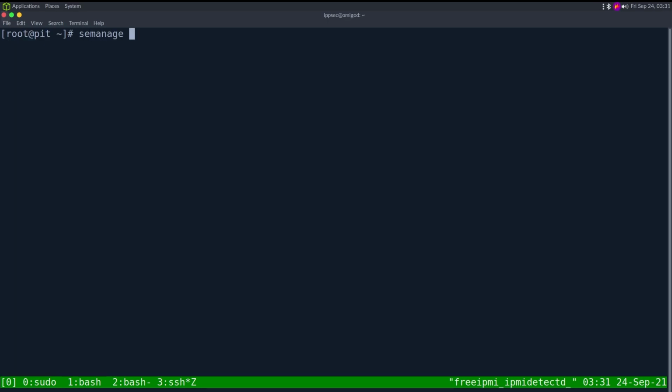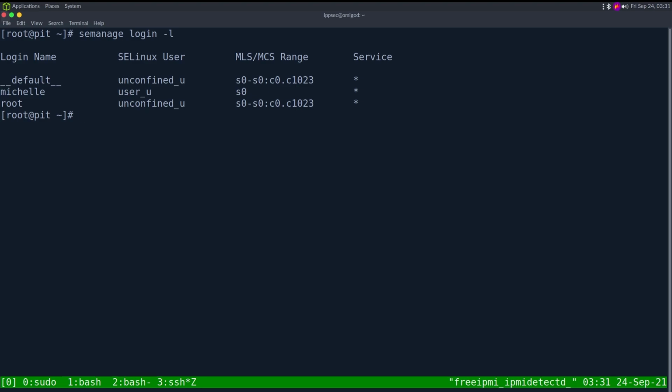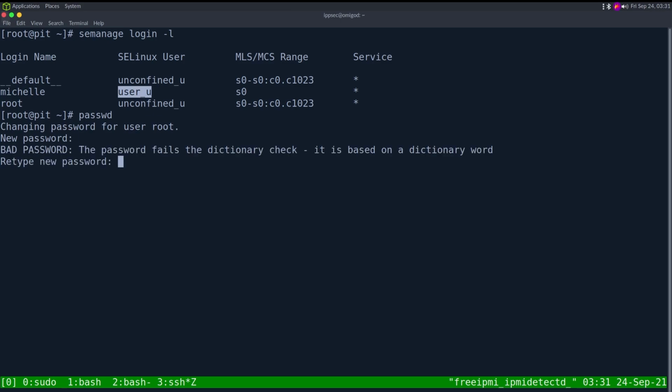I'm going to do semanage login -l, and this is going to show me the policies for the users. We can see that Michelle is in the user context, and what this is doing, MLS, this is like classification. This gets really confusing, but Michelle's in the user context, so even if she had root's password, we can say passwd, and I'm going to set root's password to password, like that, okay?